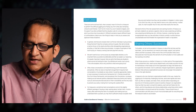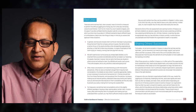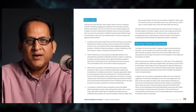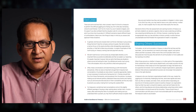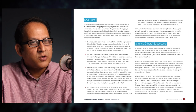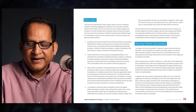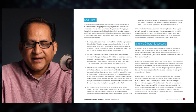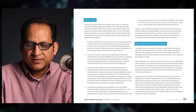We tend to think of this risk assessment and warning function of Treasury as primarily related to an advisory capacity when an area is planning something new, acquiring something new, etc. At times, however, a warning may also be appropriate when you see activities or trends currently in action that are unsustainable and that threaten the organization's health or reputation.